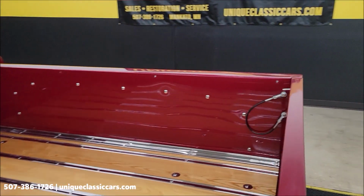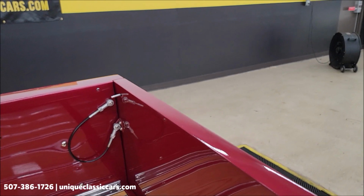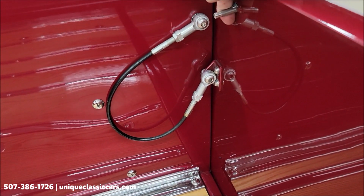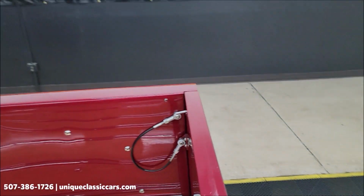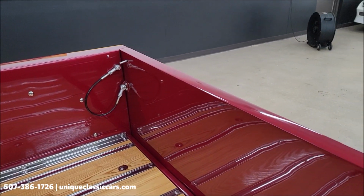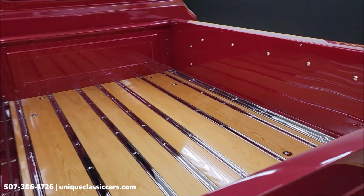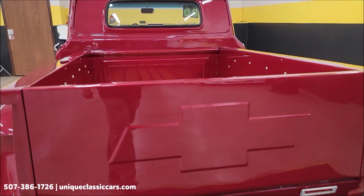And then as far as the tailgate, I don't have two hands available since I have the camera in one, but as far as opening the tailgate, all you have to do is slide this on both sides, and that will release the tailgate. You can fold it down. It already has the support cables there, so it lays flat. You'll be able to see that in the still pictures. Nice, clean setup and a great look. And of course, with the bow tie embossed in it also.